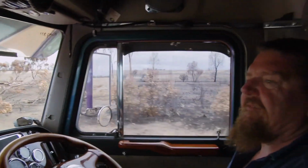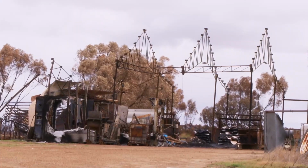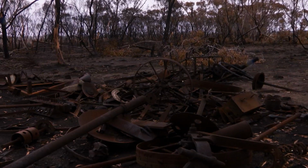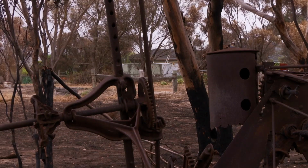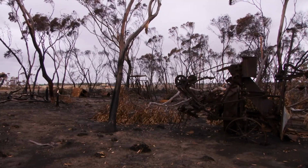Tractor over there, burnt out. Sludge's next customer faced the full brunt of the inferno. Yeah, the fires came pretty close. They did go around the house. Yeah, no, it was just unreal. Conditions were just insane. It has burnt out 70% of our weed program that we had here.